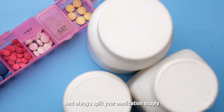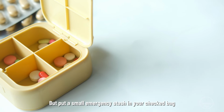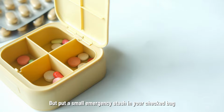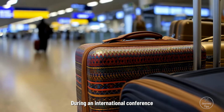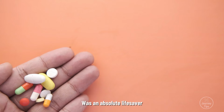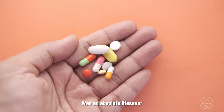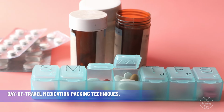And always split your medication supply. Keep most in your carry-on, but put a small emergency stash in your checked bag. When my luggage disappeared for 3 days during an international conference, having that backup supply in my personal item was an absolute lifesaver. Day of travel medication packing techniques.